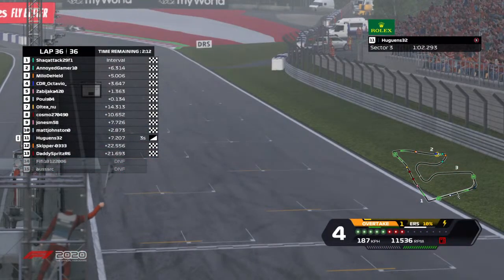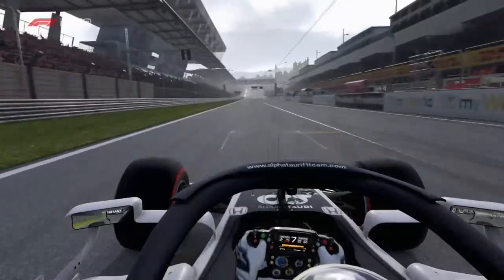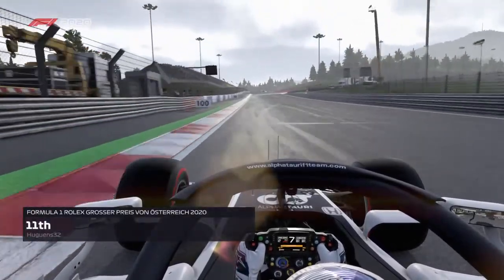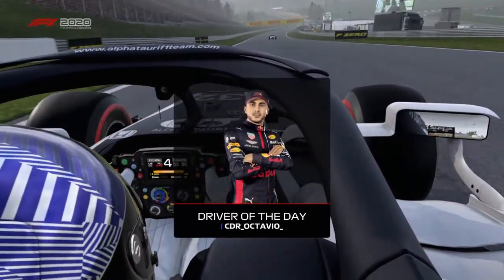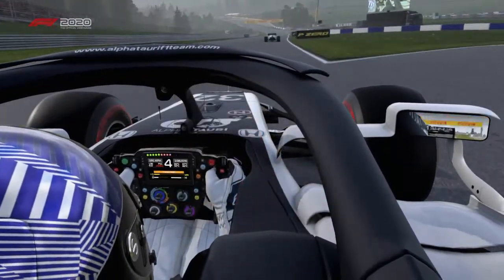Time to take a breather. I think in the end, Pui almost getting P5, but Mercedes 1-2, McLaren in 3rd, and Hugen takes the final spot in P11. One person across the line, at least. Driver Day goes towards Octavio for most positions gained. We'll see how Driver of the Day fares.